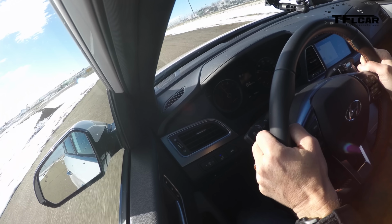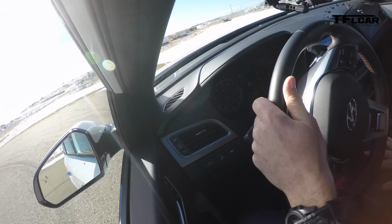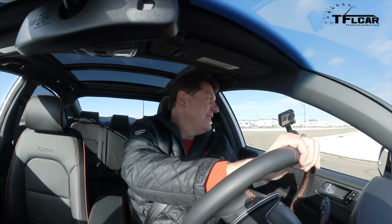And there's 60. Check it out, guys. In sport mode, 9.30. So we're actually getting slower every time we do this. That is certainly an interesting result.